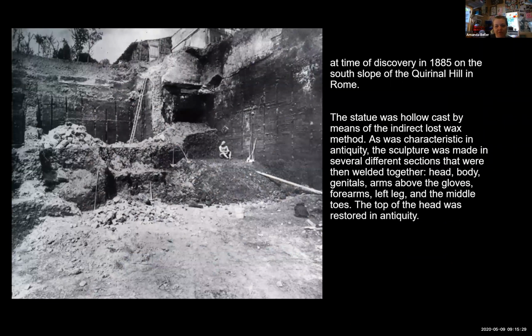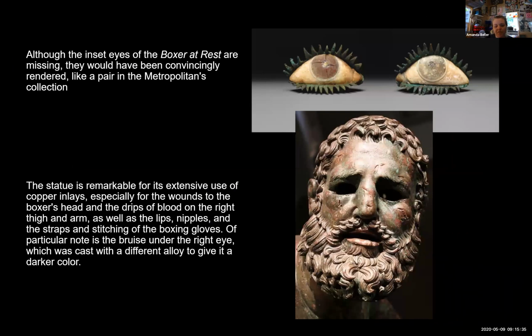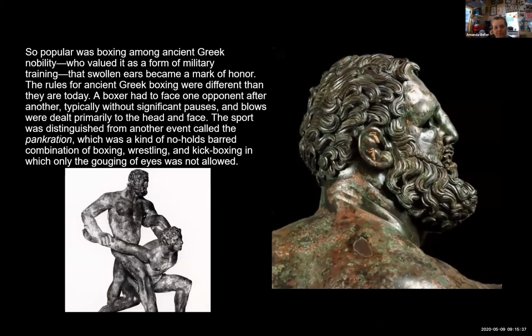And there's where it's found. So hollow wax casting is how they used to make these. You would have had inset eyes.